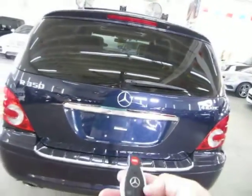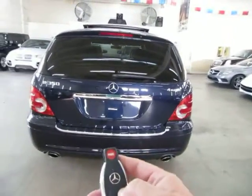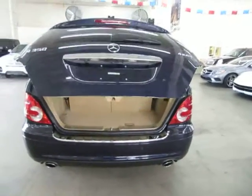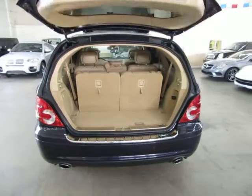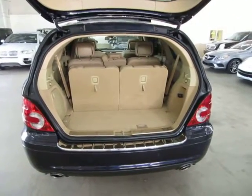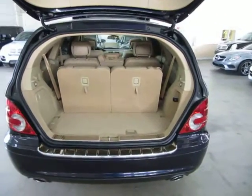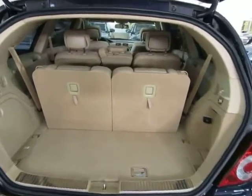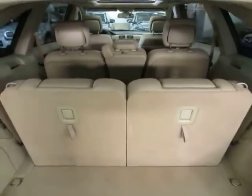Let's go ahead and open up the tailgate. It is a power tailgate. You can open the power tailgate by using your remote control, as I just did, by pressing the switch on the driver door panel, or by simply squeezing the tailgate handle. All of those, obviously, if the vehicle is unlocked.